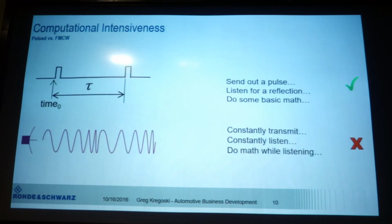Now I mentioned that you have to figure out range and range resolution indirectly using FMCW because you're constantly transmitting. It doesn't stop. So while you're transmitting, you're also constantly listening and doing something in the background computationally to figure out what's going on. So from a computationally intensive perspective, pulse radar is much easier. FMCW is not, so I gave it a red X.